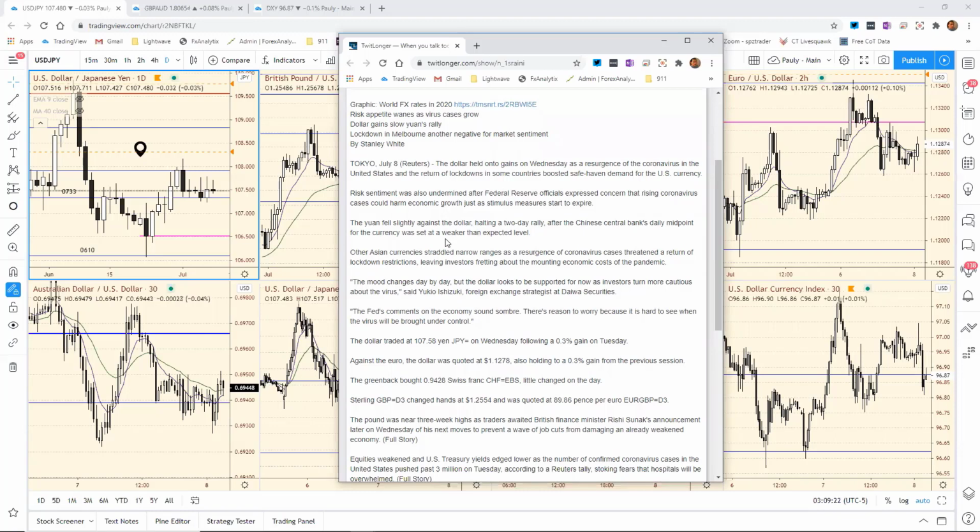The yuan fell slightly against the dollar, halting a 2-day rally after the Chinese central bank's daily midpoint for the currency was set at a weaker than expected level. Other Asian currencies stayed near ranges as a resurgence of coronavirus cases threatened a return of lockdown restrictions. The mood changes day by day, but the dollar looks to be supported for now as investors turn more cautious about the virus, said Yuki Shizuki. The Fed's comments on the economy sound somber. There's reason to worry because it's hard to see when the virus will be brought under control.